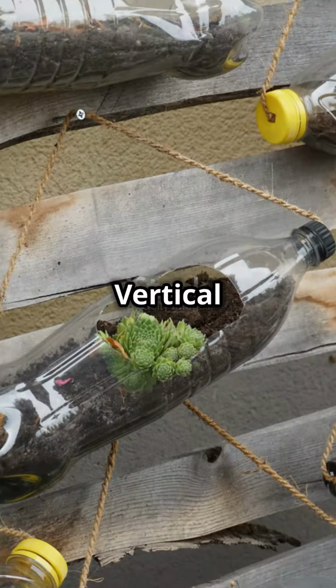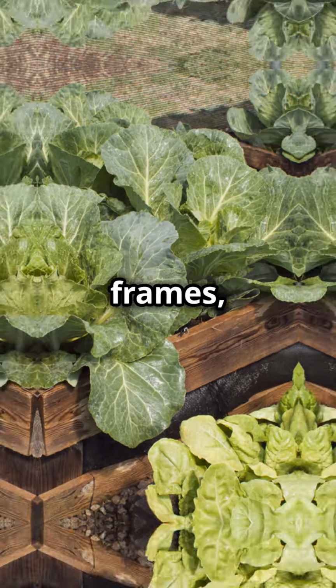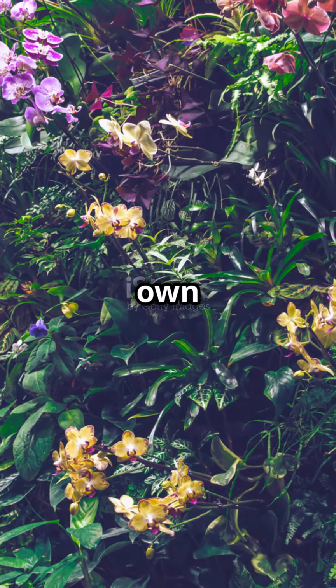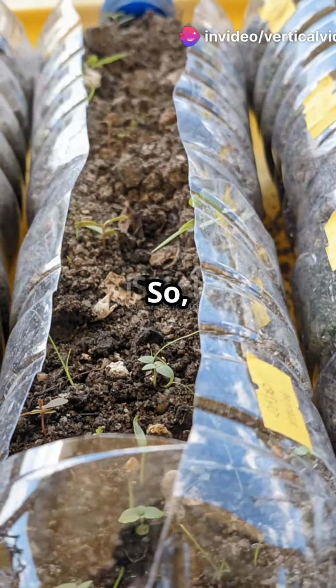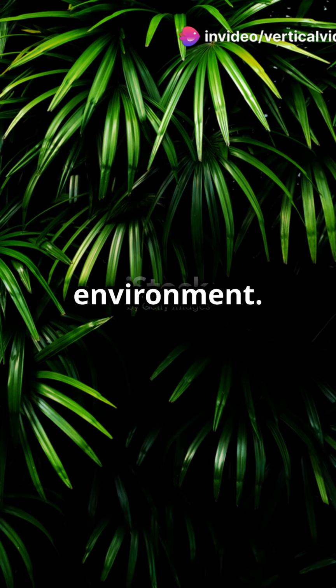And guess what? Vertical gardens are eco-friendly too. You can recycle old pallets, frames, or shelves to create your very own green masterpiece. So, not only are you beautifying your space, you're also helping the environment.